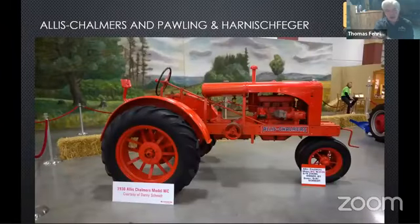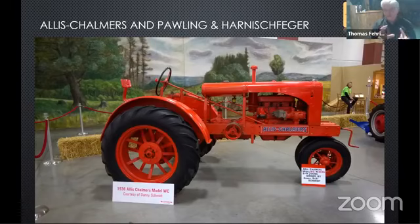Of course, Allis-Chalmers tractors are well known because of the bright orange as opposed to green and reds, and as I think a lot of you know, buying tractors in those days was kind of like being a Chevy man or a Ford man. Back in those days, you were an Allis-Chalmers guy or a Harvester guy or a John Deere guy, and you tended to stay within the family of tractor lines as you replaced tractors.